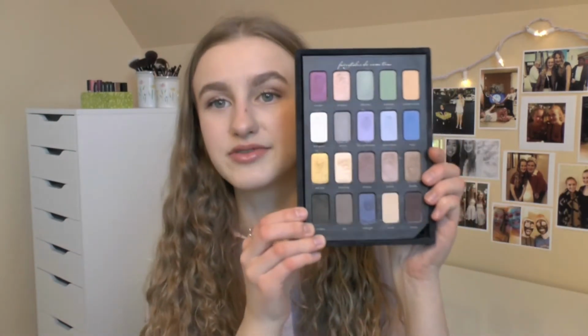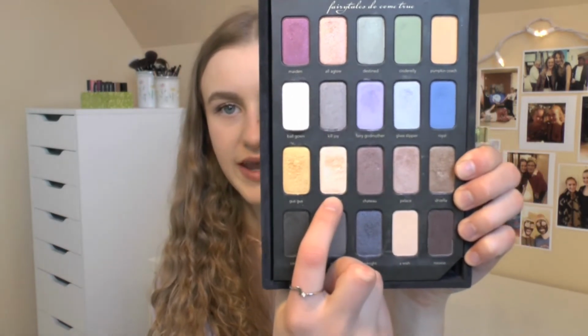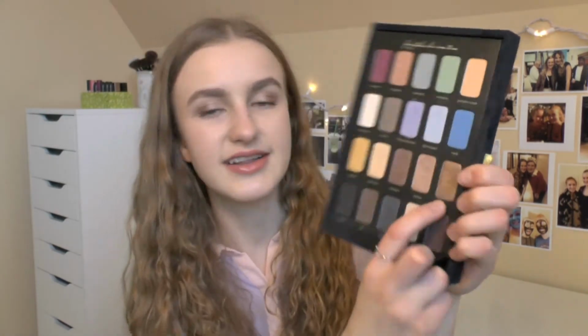These shadows are absolutely gorgeous. In particular, I've been loving Charming, which is this beautiful champagne shade, Chateau, which is like a purpley brown, Palace, which is like a nice rosy shimmery shade, Drizella, which is like a beautiful bronze.